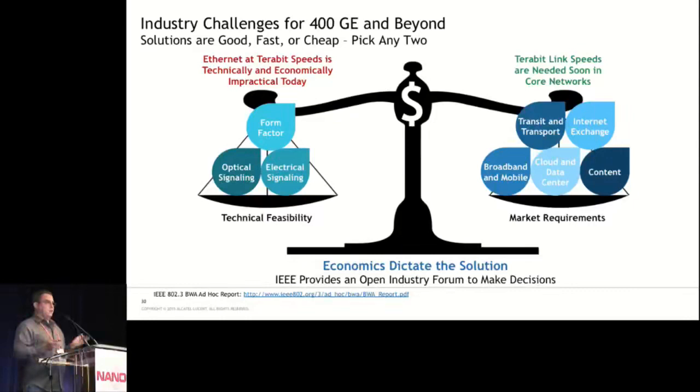So this is the point where we are in the IEEE, and this is what led us to 400 gig, because we know that today Ethernet at terabit speeds is not really possible. It's technically impractical and especially economically impractical, meaning if we built it, it would be really large and clunky and you wouldn't want to buy it. We have to balance that with the requirement that we need terabit link speeds soon in core networks. So one way to do that is link aggregation, which is great. The other way to do that is just by providing a faster link speed. So we have to balance all these things.